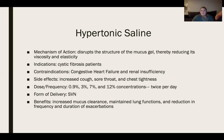Next, we have hypertonic saline. There aren't any brand names for this one. The mechanism of action is the same as the last one. It reduces the viscosity and elasticity of the mucus. It's used in cystic fibrosis patients, and it's normally paired with an airway clearance therapy. The contraindications are congestive heart failure and renal insufficiency. The side effects include increased cough, sore throat, and chest tightness.